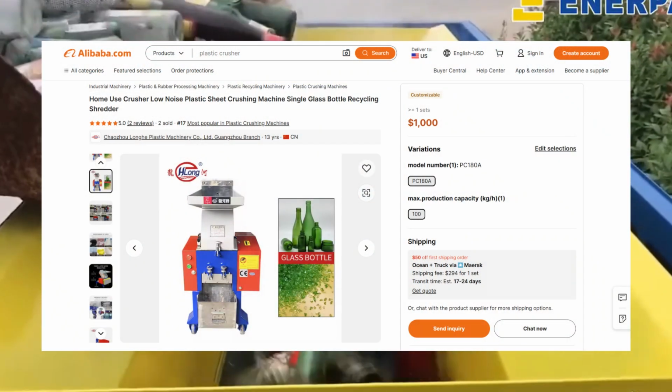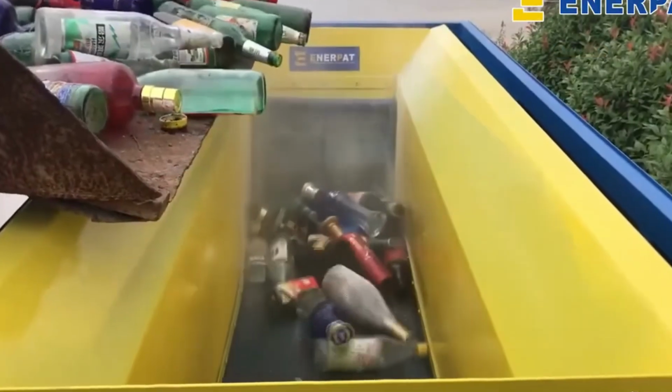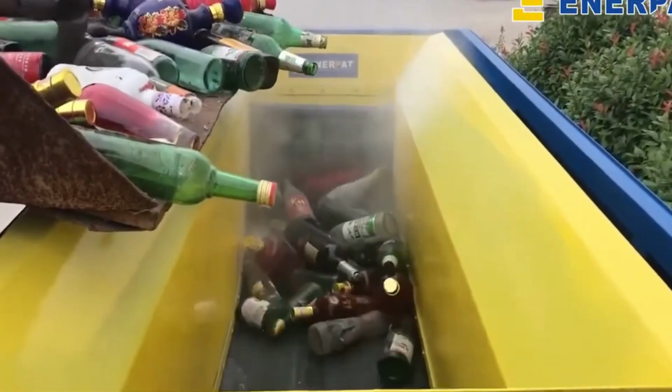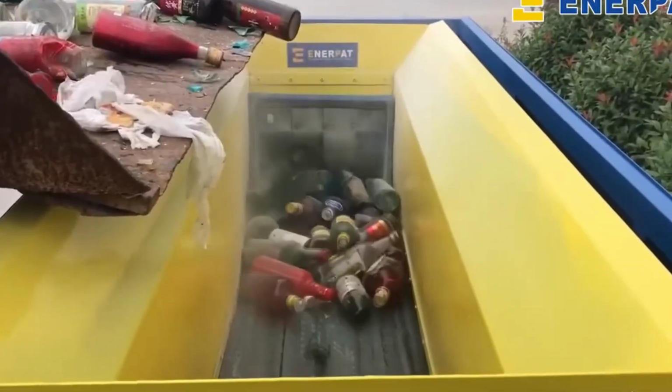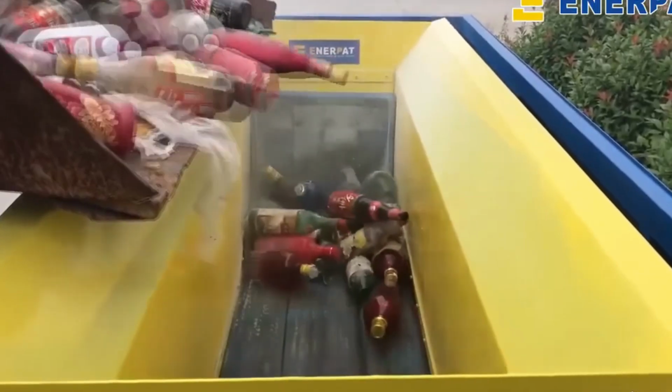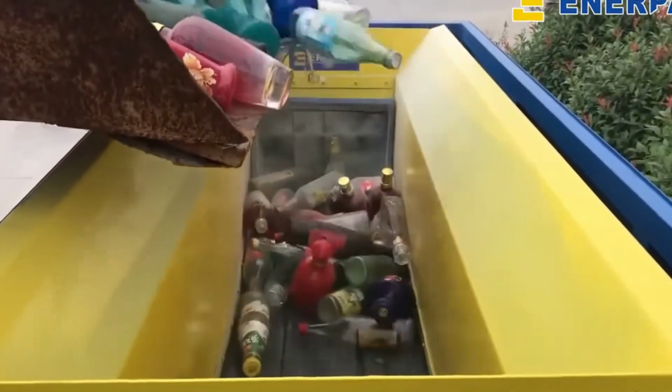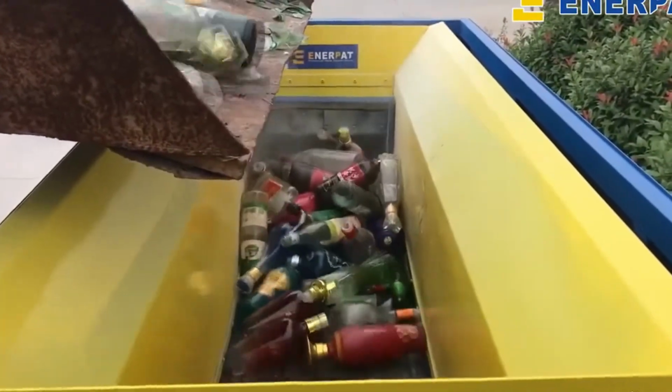This powerful machine takes whole glass bottles and safely pulverizes them into sand-like cullet in seconds. This not only drastically reduces the volume for transport, but also creates a valuable new material. The end product, sometimes called glass sand, is a hot commodity.